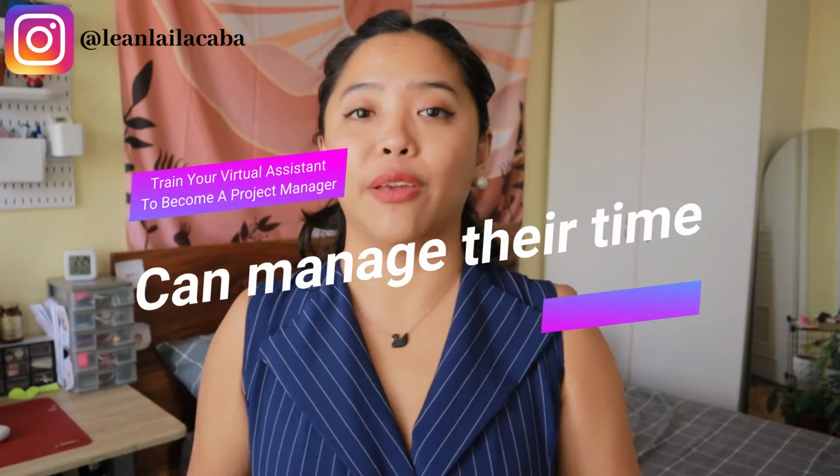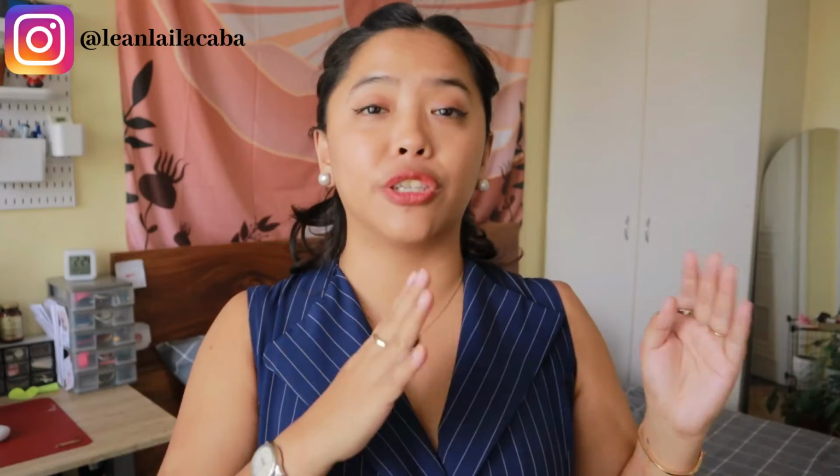And of course, a virtual assistant who can manage their time. This is going to be super, super essential, because if they don't know how to manage their time, they're managing a group of like 4 to 6 people, how they're going to be spending their time based on their goals, based on what their expertise are within the whole project. So they need to be able to know how to manage their tasks, their outcome, how to manage their day, so then they can actually do the things that they need to do.